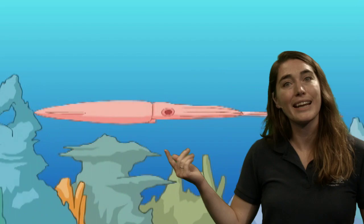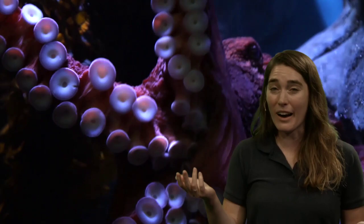But again, it is the same system of moving. Great question, Shinja. And Valerio and Hiro are wondering, how many suction cups do octopus have? Excellent question. It is going to depend on the type of octopus we are talking about, because there's small ones, big ones, medium-sized ones.